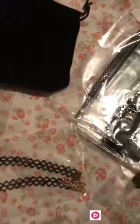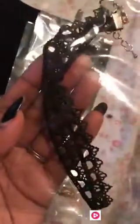But I think I like this one. I love that it comes with the drawstring bag because you can just put them all in there. Stick it in your drawer or something so you don't misplace them. But I love chokers. And just because they're all black, I usually end up tweaking, and I like this one too. I usually end up doing different stuff to my stuff.